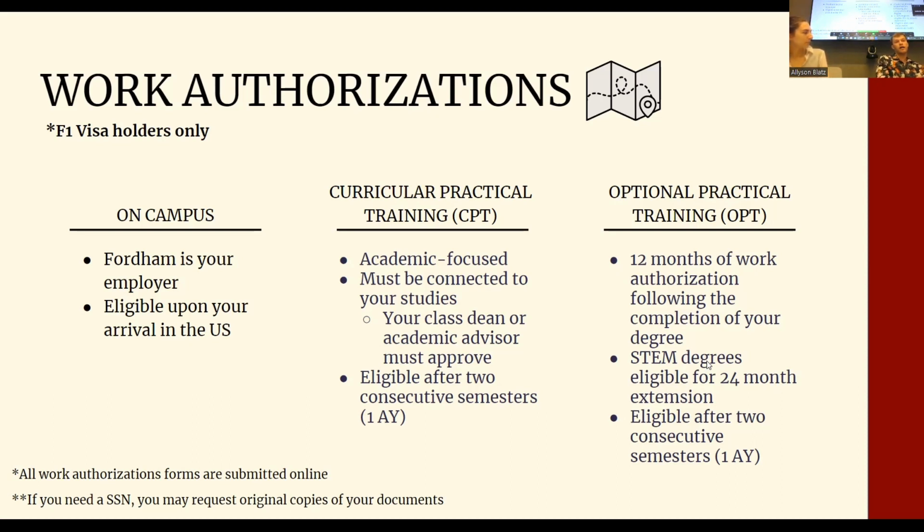However, if you accumulate 12 months of full-time CPT or more, then you are no longer eligible for OPT at the end of your degree. So if OPT is something you want to pursue, you have to make sure you stay underneath 12 months of full-time CPT authorization. And the full-time limit is anything over 20 hours a week, which is a pretty low limit for full-time, but that's what they consider full-time.